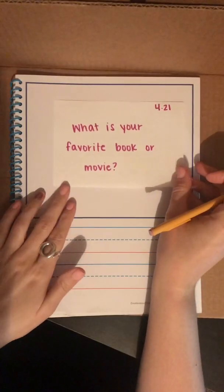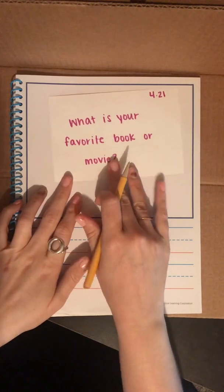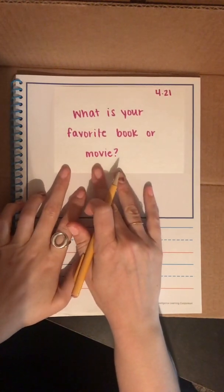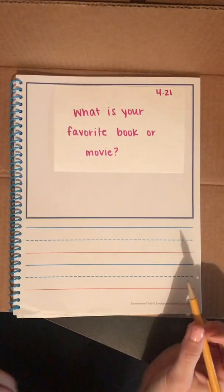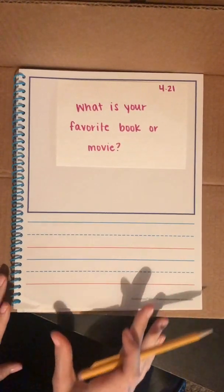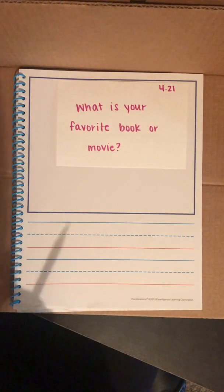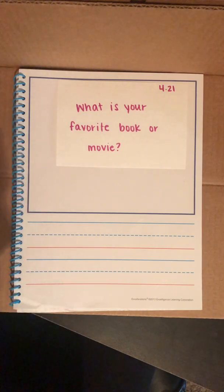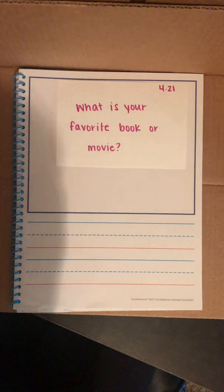We're going to answer the question, what is your favorite book or movie that you don't want Nibbles to nibble through, right? We don't want that little monster to be nibbling through our book and changing up our story. So what is your favorite book or movie? Think about it. Now, Miss Hoffman has read a lot of books and she's seen a lot of movies, but my favorite book is Pete the Cat and his 4 groovy buttons.